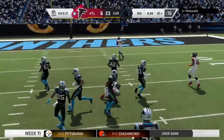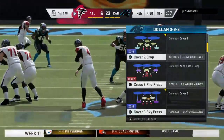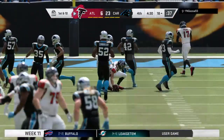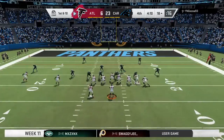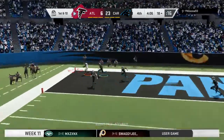And he finds Stills, complete. A nice pickup of 23 on the third down conversion. He's such a good route runner. Shows it there on third down. Very proficient and a good pass. And you know what I've observed over the years in the NFL? The better a route runner you are, the more confidence your guy's going to have in you to go.